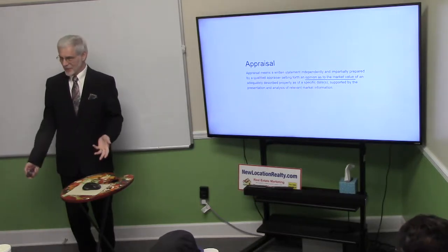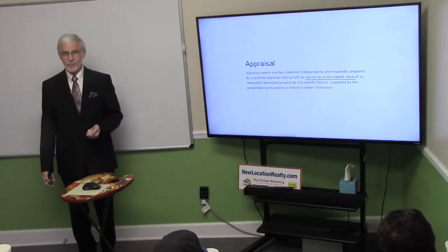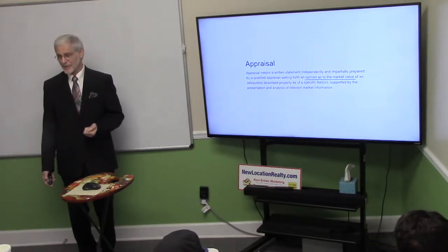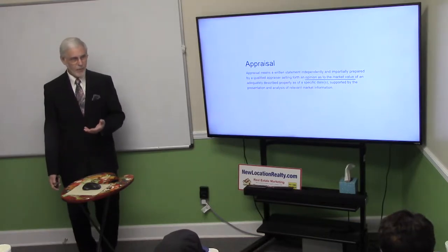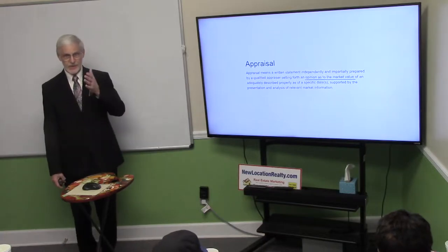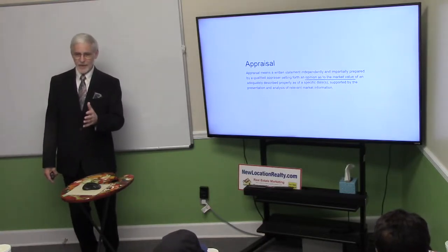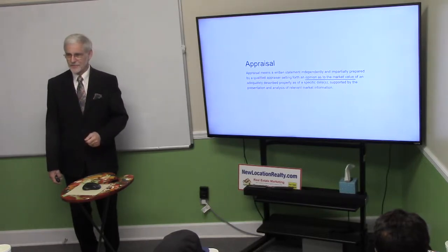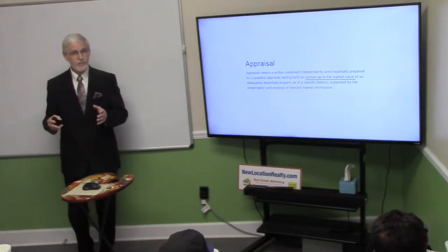Starting off, we're in appraisal. So what is an appraisal? Looks like that blue line is the important thing. It is an opinion. And hear that word, opinion. It's not carved in stone. This is not the exact price. We can't say we can appraise it at $117.59. No, he's not getting that close. It's an opinion of a trained person.